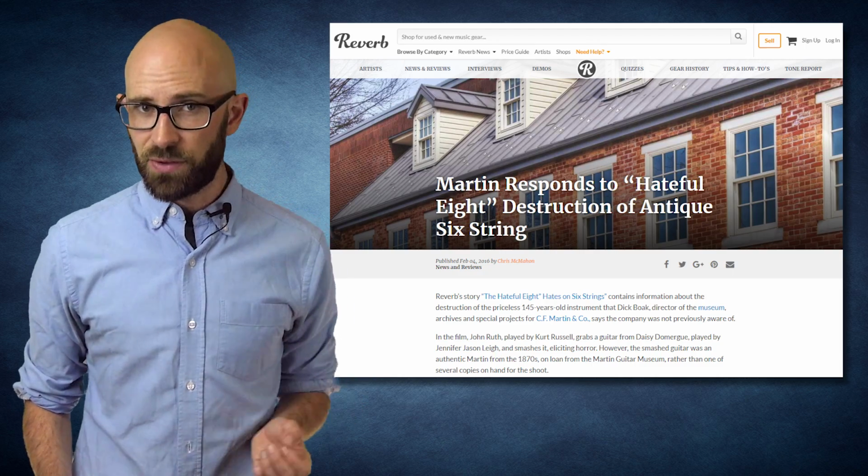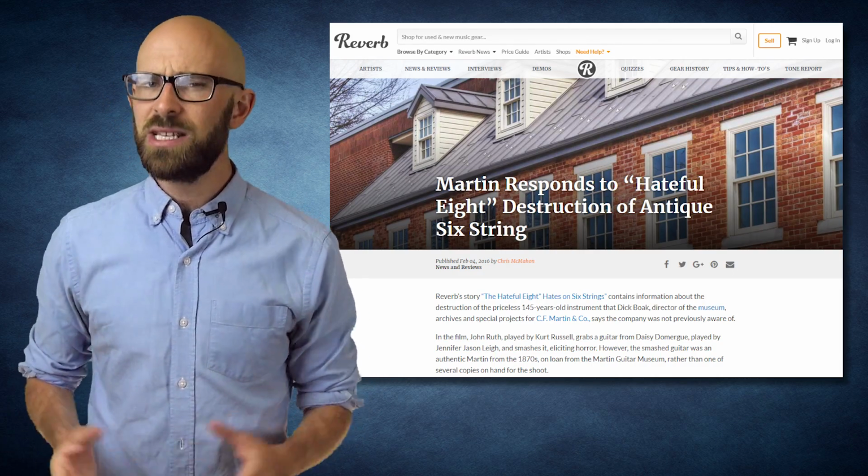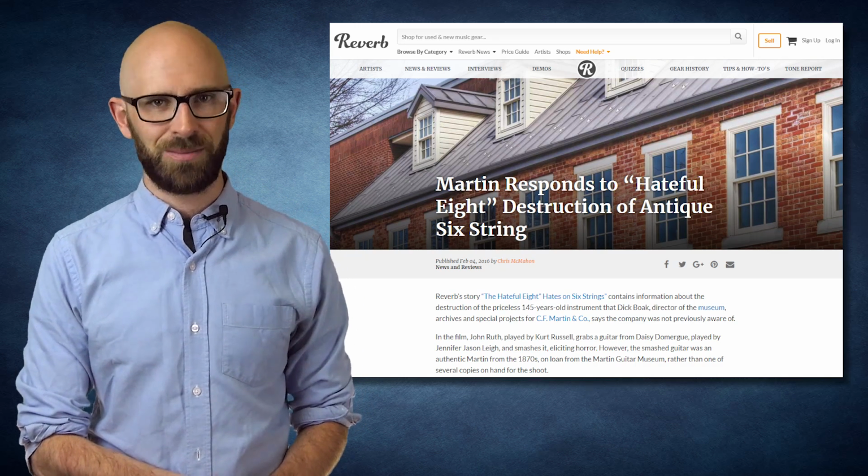And as if that wasn't bad enough, the guitar wasn't properly insured and it was so badly damaged that it couldn't be repaired. Although the museum has since said they will no longer lend to filmmakers, the fact that they can now display an antique guitar destroyed by Kurt Russell is probably a pretty good consolation prize.